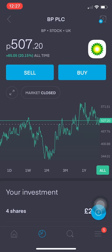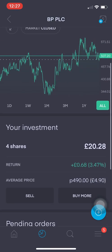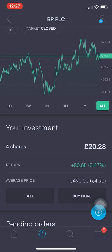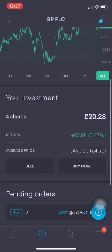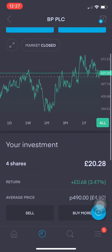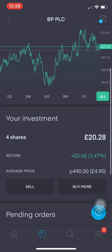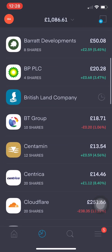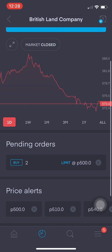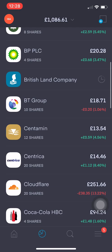BP, I believe the ex-dividend date is soon, or it's just passed. So again, this one is doing all right. It's up 3.47%. My average price is £4.90. I'm looking to buy a few more of these, but only when it's less than £4.90. I'm not willing to pay any more than that. British Land is another one that I'm keeping an eye on. I'm hoping for it to hit around the £5 so I can increase my position on that.